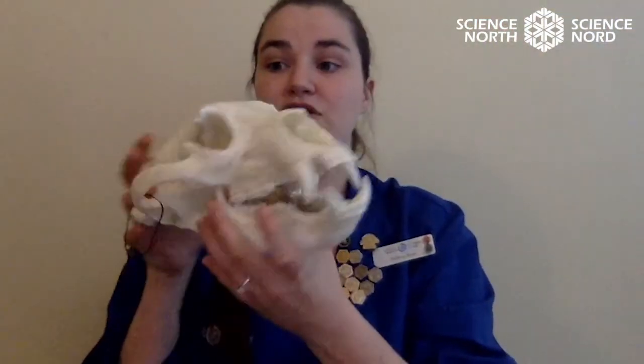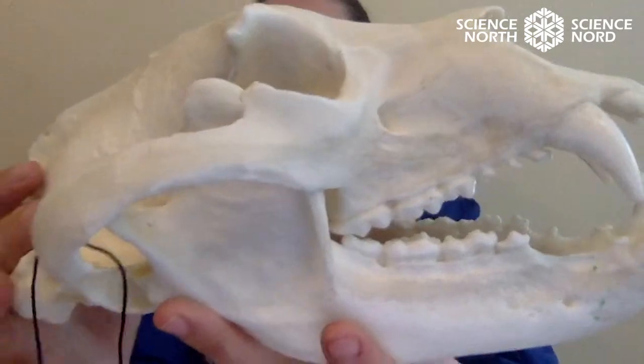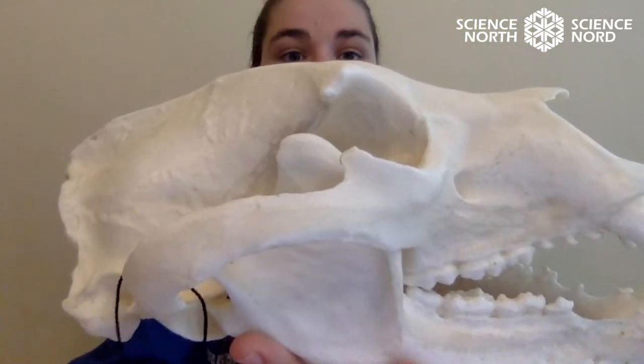Lastly, let's look at the teeth of an omnivore. Using your tongue, feel the teeth inside your mouth. Are they sharp like a wolf or flat like a deer? They're both. Remember, humans are omnivores, so just like this bear, we have sharp teeth, including the sharp canine teeth, that are great for tearing meat, and we have flat molars at the back that are great for grinding up veggies.